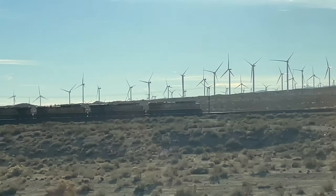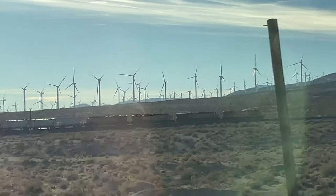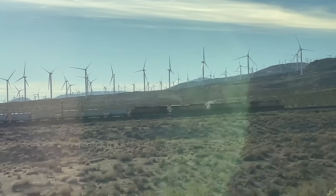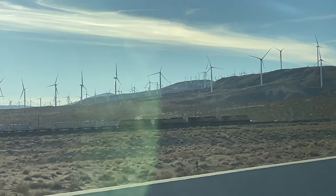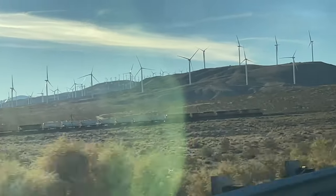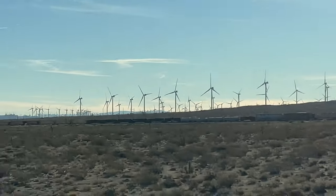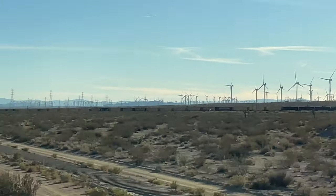As I got closer and closer to home, things got a little bit more interesting. For example, windmills in the background of this, and this Union Pacific northbound pulling the cars out of Mojave. This was pretty cool to see, but now we gotta close this off.